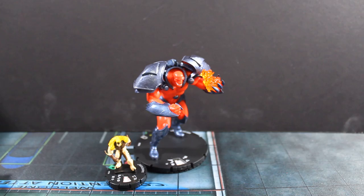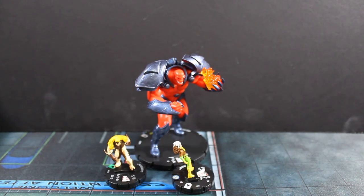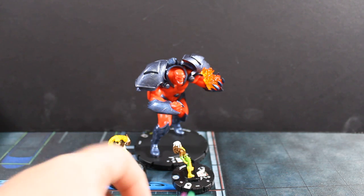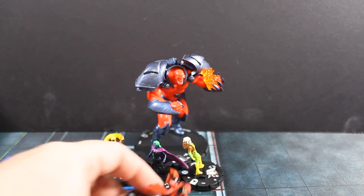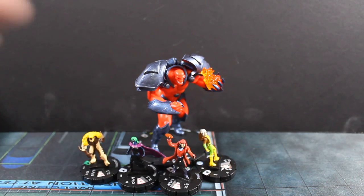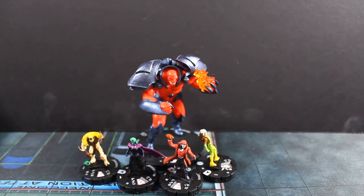whatever his name is there, Sabretooth, Rogue, an Assassin's Guild person, and Gambit. So really cool there. That's actually my second Gambit, but he was really high on the wants list of a lot of people, so he'll be easy enough to get rid of. That was a pretty decent booster there. Got a generic I needed, got a rare Colossal, so you know, no real room to complain about that one.